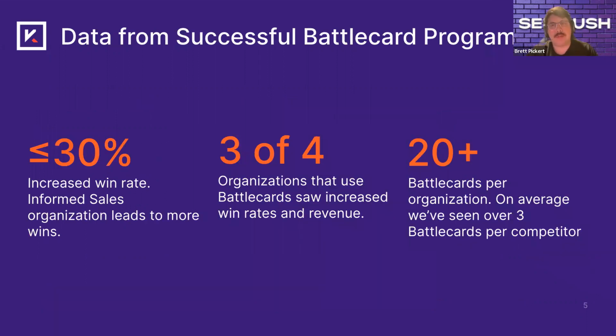Now, what we've seen from successful battle card programs is that win rates usually increase up to 30%. An informed sales organization leads to more wins. So the more informed the sales team is, the better they're able to handle objections, the fewer calls they need to close deals. That makes shorter sales cycles, hopefully increased revenue per deal, and more importantly, higher win rates. 3 of the 4 organizations that we've seen that use battle cards have seen increased win rates and revenue. And in addition to increasing win rates, they've seen bigger deal sizes.